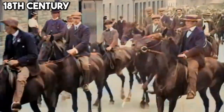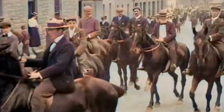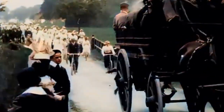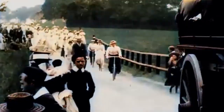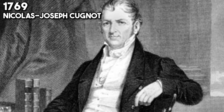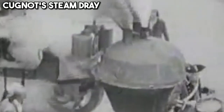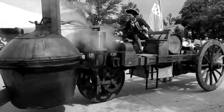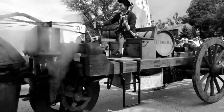Venturing into the 18th century, we witness a pivotal moment in the history of transportation. It's a time when the concept of self-propelled vehicles shifts from the drawing boards of visionaries to the reality of the roads. In 1769, Nicolas-Joseph Cugnot, a French inventor, unveils the first self-propelled mechanical vehicle, Cugnot's steam dray. This hefty three-wheeled vehicle, designed to haul artillery, might not have been fast, but it was a monumental leap forward. Powered by steam, Cugnot's creation demonstrated the practical application of steam power for transportation, marking the dawn of a new era in vehicular movement.